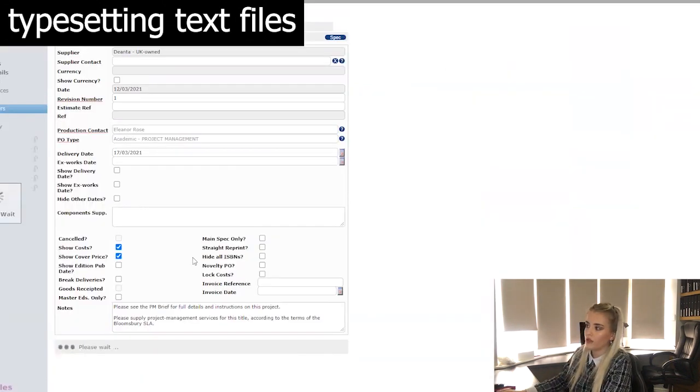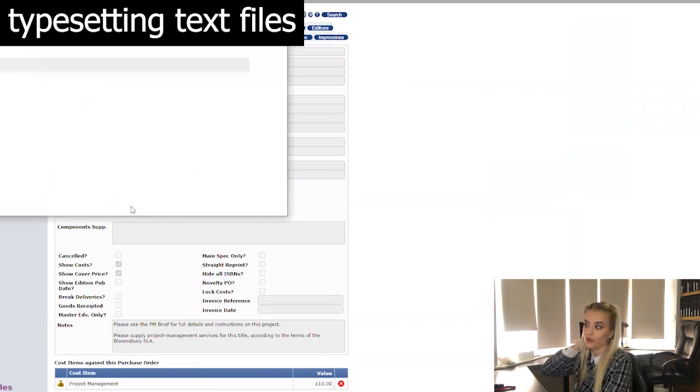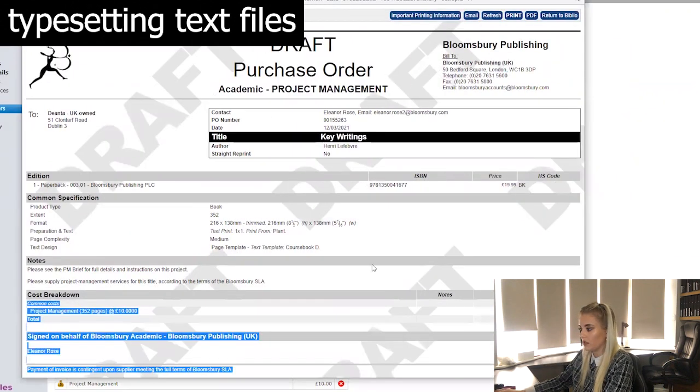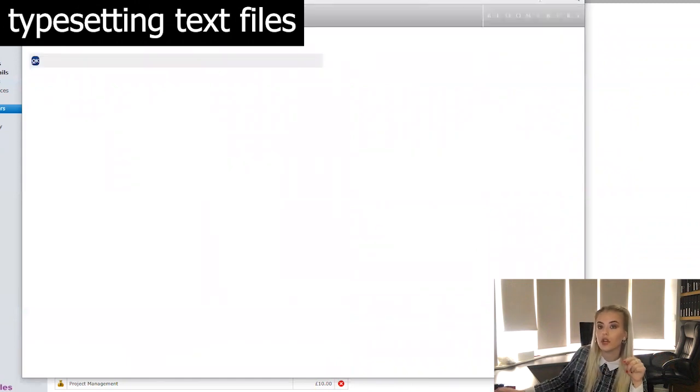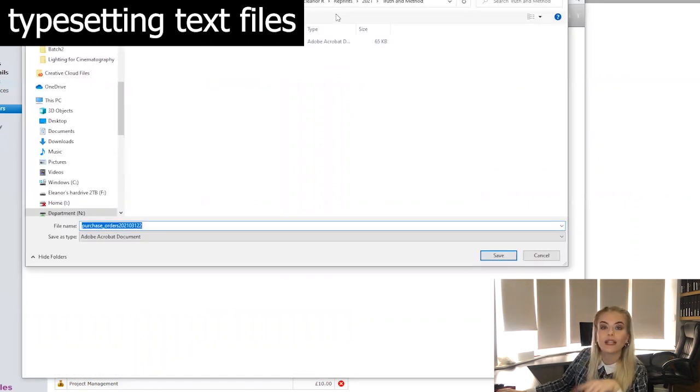So all I'm doing now is using our content management system to create a purchase order for the typesetters. I'll save that to my files and then send that to the typesetters along with the text file that's got all the commentary on it on the changes that need to be made. And then ask for them to come back to me in a few days' time next week with the corrected file.